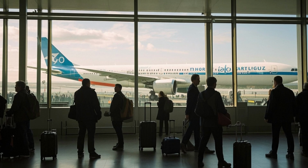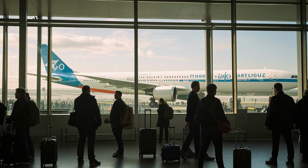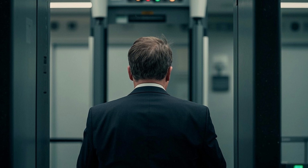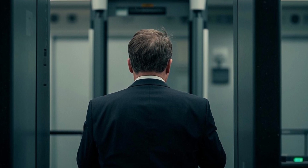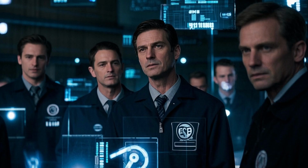Airports are designed to move people. Efficient, mechanical, cold. You walk through scanners, down corridors, past security cameras that never blink. But what if one airport wasn't just designed to move people, but to study them?